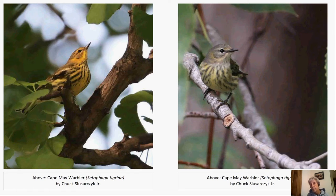Check out the bird on the right. Where's the yellow? Hardly there, isn't it? So look at that. Could be a female, could be a male that just hatched that year, but look at all those streaks, all those stripes, right? So that one's relatively dull. You might just see, and you kind of squint, a little hint of yellow behind that eye, the ear area, but just remember, little tiger, okay?